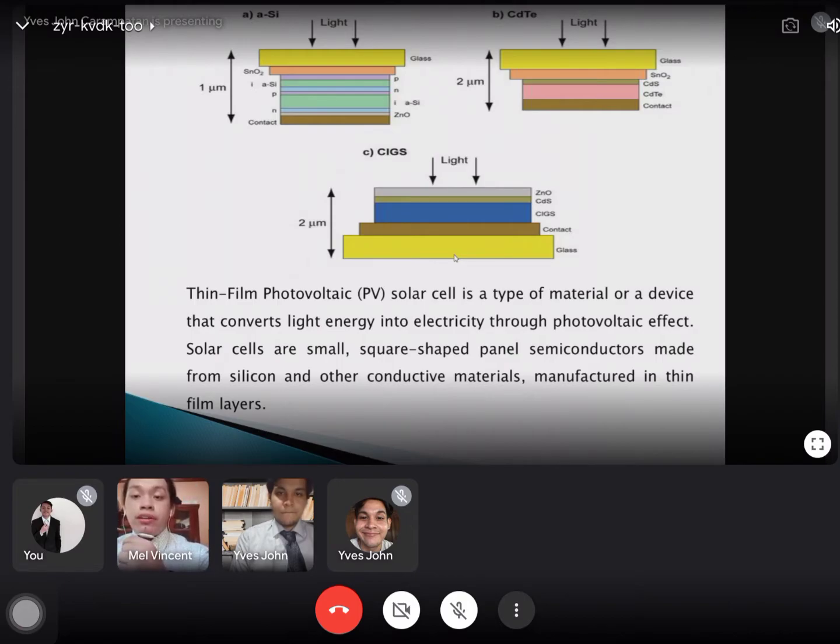In Figure 1 are shown typical traditional structures of amorphous silicon, cadmium telluride, and copper indium gallium arsenide. These are thin film solar cells.